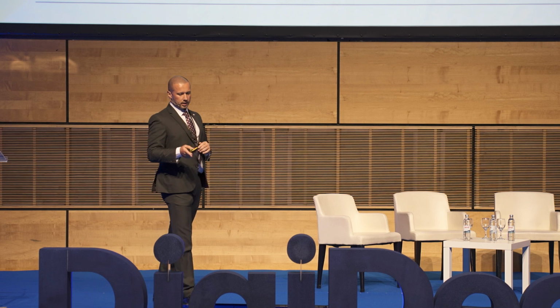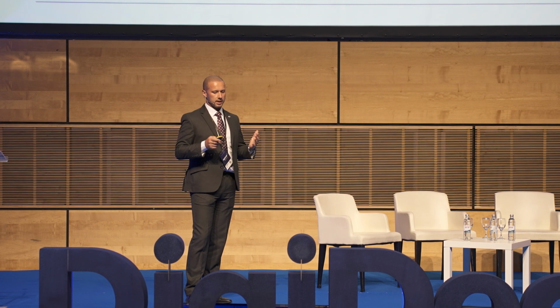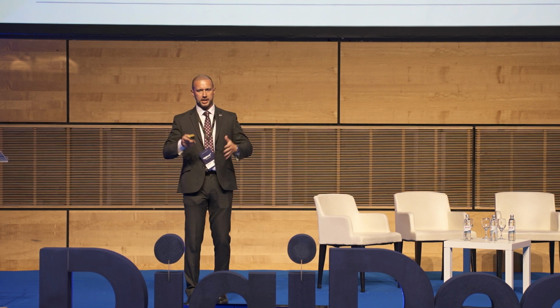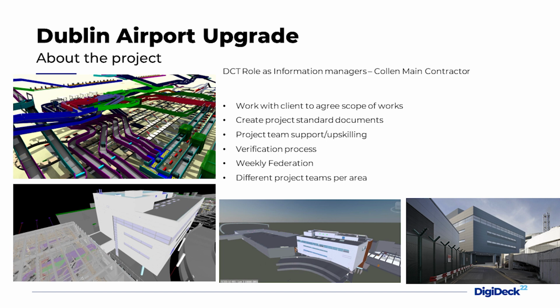So in terms of Colin and working with the GC, we were digital project managers, and what that really entailed was managing everything in relation to BIM on the project. So we had to look after and agree the scope of works with the client. We were creating the project standard documents. When we did the onboarding, we did a skills assessment. Some of the teams weren't very capable, so we had to do some training and upskilling.